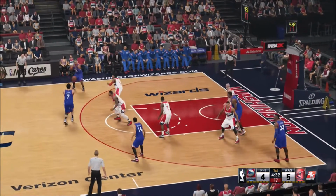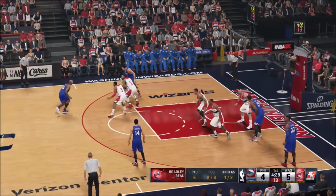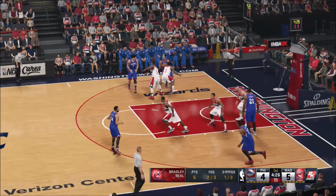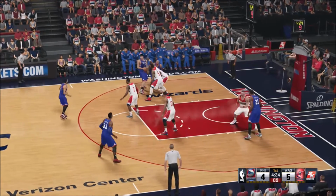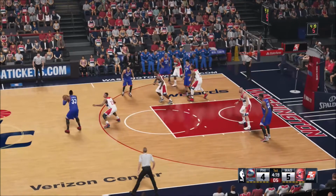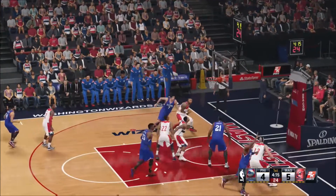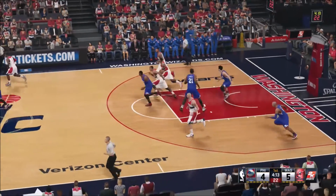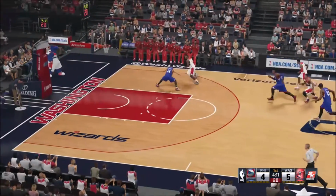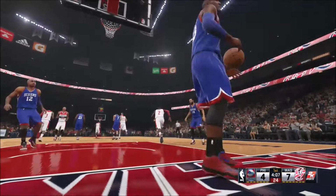There's the dish to Ilyasova. Ilyasova sets a screen for Henderson. Pass to Ilyasova. There's the feed to Covington. Just 5 on the clock. Jacks up a 3. Shot misses. And Washington the other way now. In transition, here come the Wizards. Wall's running, and that one's good. Wall's got his first basket.